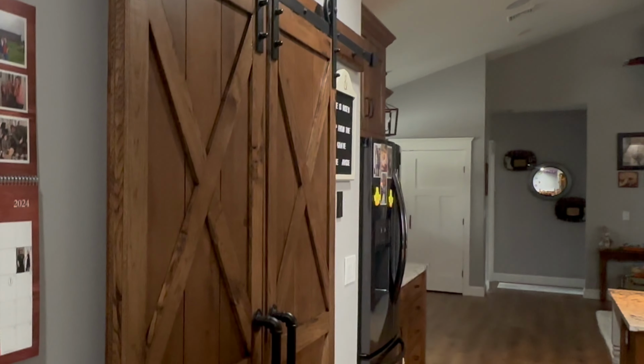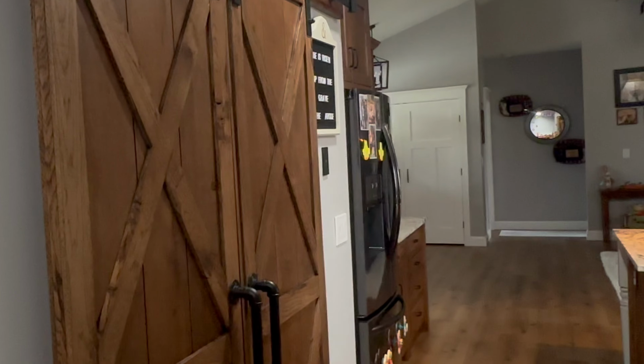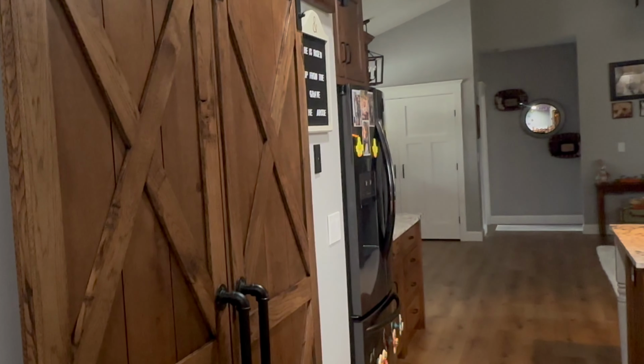I made these barn doors to match the kitchen. They have the X pattern in it. I also used the pipeline handles.